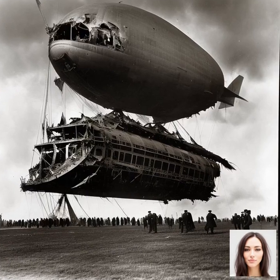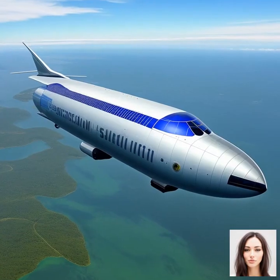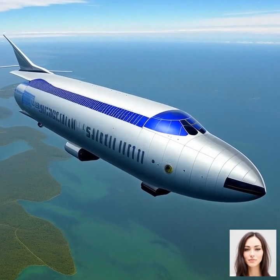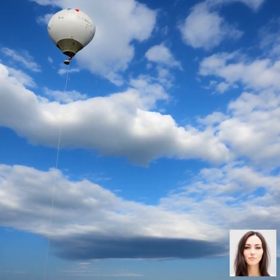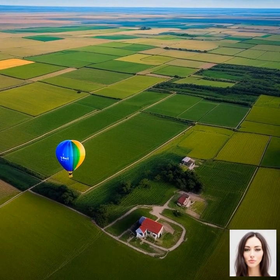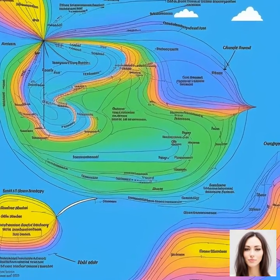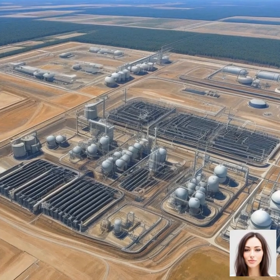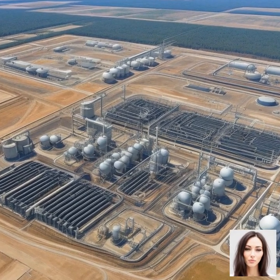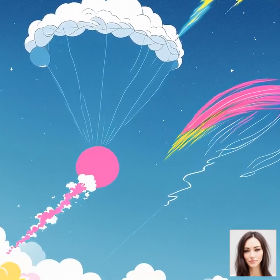In the early 20th century, helium-filled airships, also known as dirigibles, were seen as the future of air travel. These giant balloons could carry passengers and cargo over long distances. However, the rise of airplanes and a few high-profile airship accidents led to a decline in their use. But helium balloons have seen a resurgence in recent years. Today, they're used in scientific research, meteorology, and even communications. For instance, Google's Project Loon uses high-altitude helium balloons to provide internet access to remote areas.